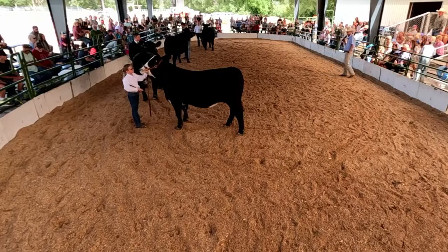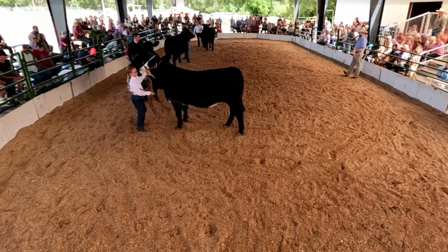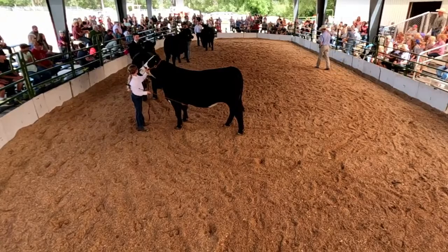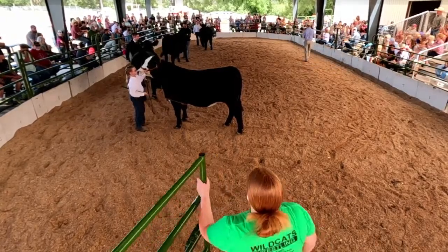With that being said, it's 4 really good calves for me. We'll go ahead and bring the blue roan back and the young lady's calf here up on the right. Let's congratulate these exhibitors, please.